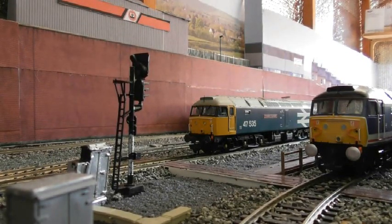Hello everybody and welcome to the May 2022 update from Clydebridge station. It's being filmed actually on a very sunny 19th of May 2022. I've actually got my second lot of washing out.